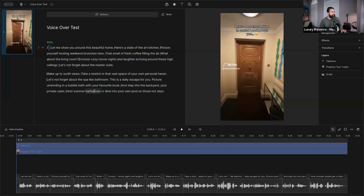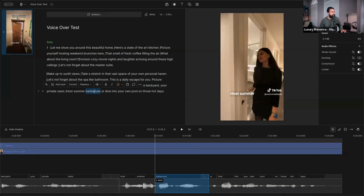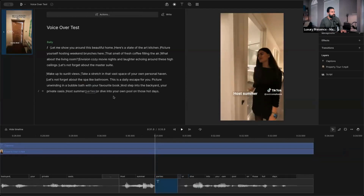I could even do stuff like this. Let's say barbecues, right? I want to replace this with a different word. I don't want to say barbecues anymore. I want to say parties. It's going to take my voice and just change the word for me.